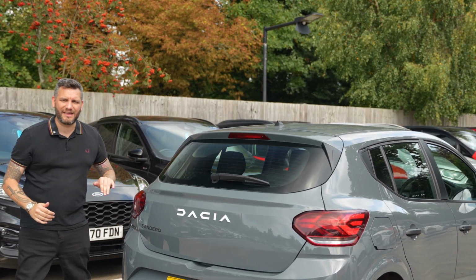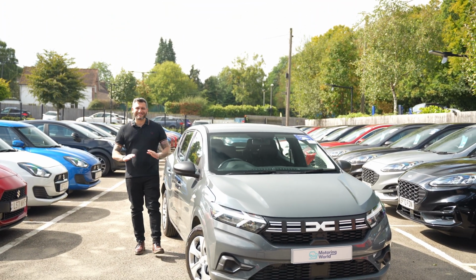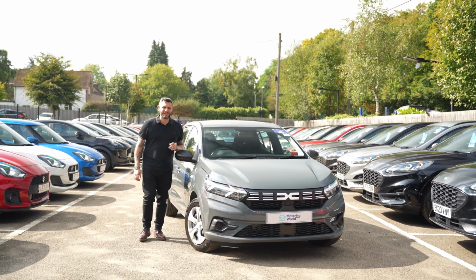Just gently close that there. All the hatchback you might need. This little Sandero has everything. Practical, spacious, and I think quite a handsome little devil.